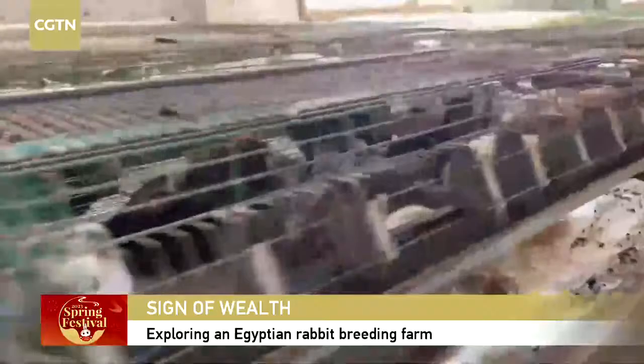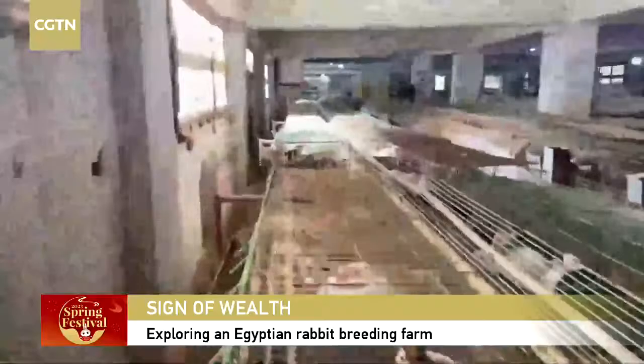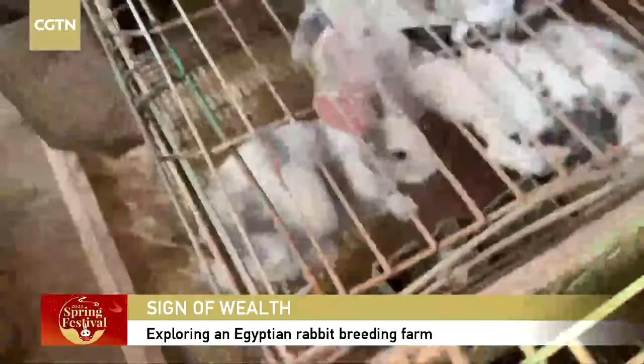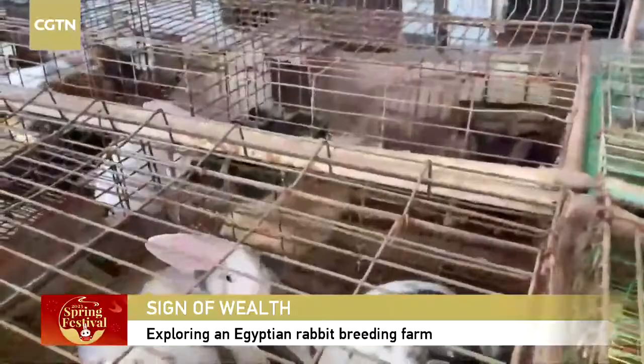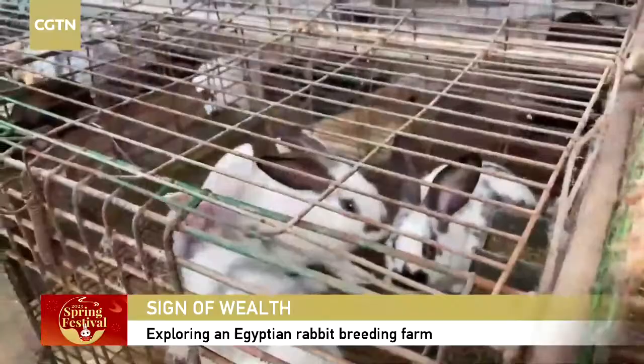And the numbers, of course, are so remarkable. You can see lots of rabbits in this facility, and this is just an average-sized place. This is not a huge breeding rabbits facility. In general, rabbits are considered the second most demanded animal protein after chicken. And that's due to the health benefits that we talked about.